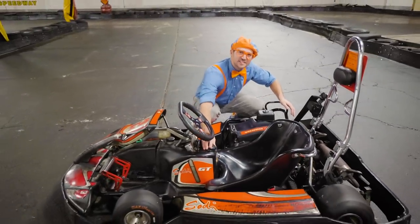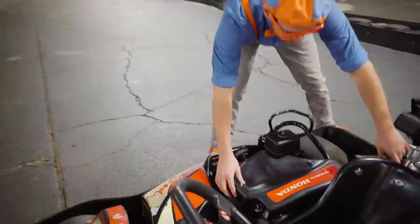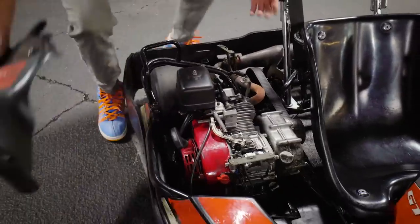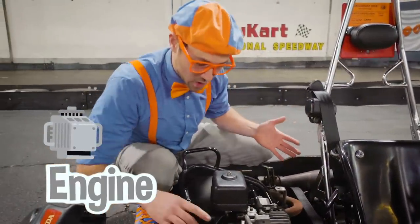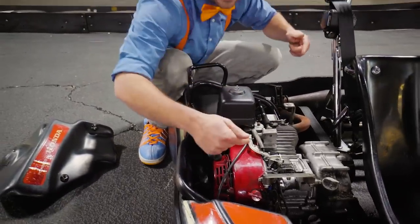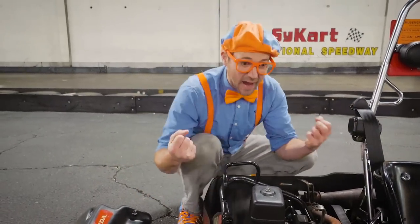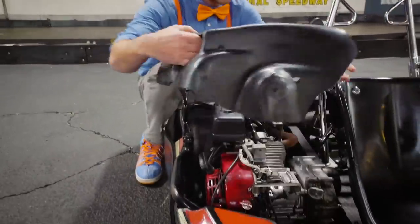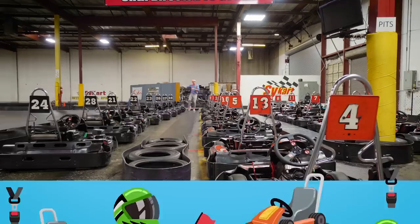So hey, have you ever seen the engine of a go-kart? Come check it out. All right. Wow. Look at this. So let's pull off the cover. Whoa. Look at the engine of the go-kart. Whoa. This is what creates the power. The gas goes in here, mixes with air, and then there's a spark from a spark plug, and then power is created. Wow. What a cool machine. I think it is time to ride the go-kart.